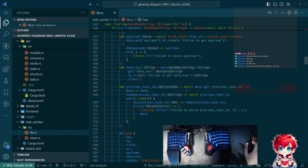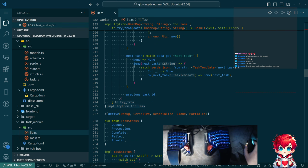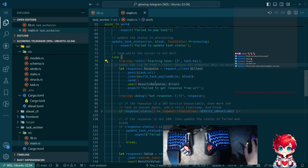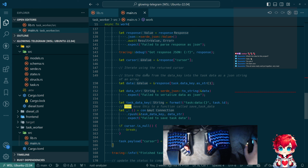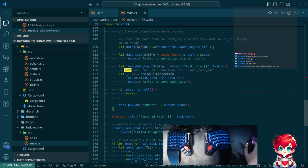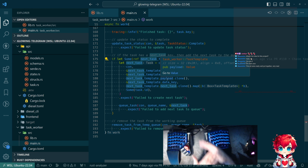And so the idea is that when the worker completes, oh, this is lib. That's not where I want to be. When the worker completes the work of the task, is this? Yeah, oh, here we go. Okay. When it completes the work, if there is a next task, then it creates a task using this task template. And essentially allows us to chain tasks one after the other.